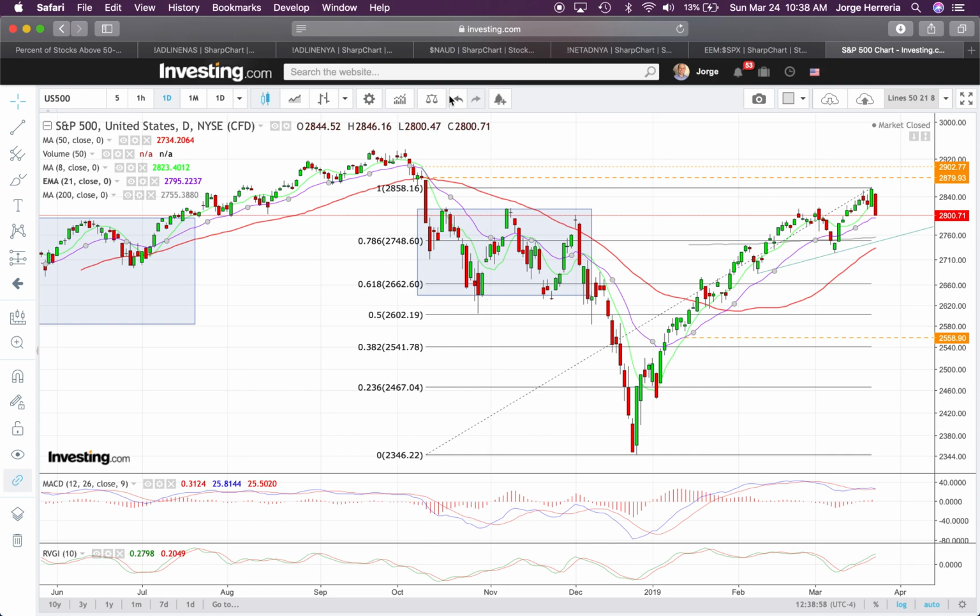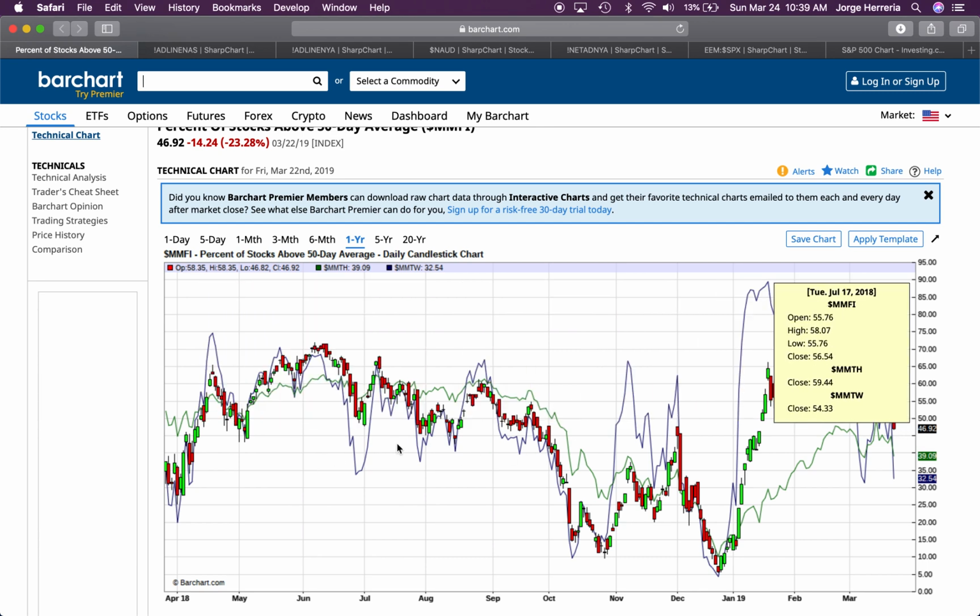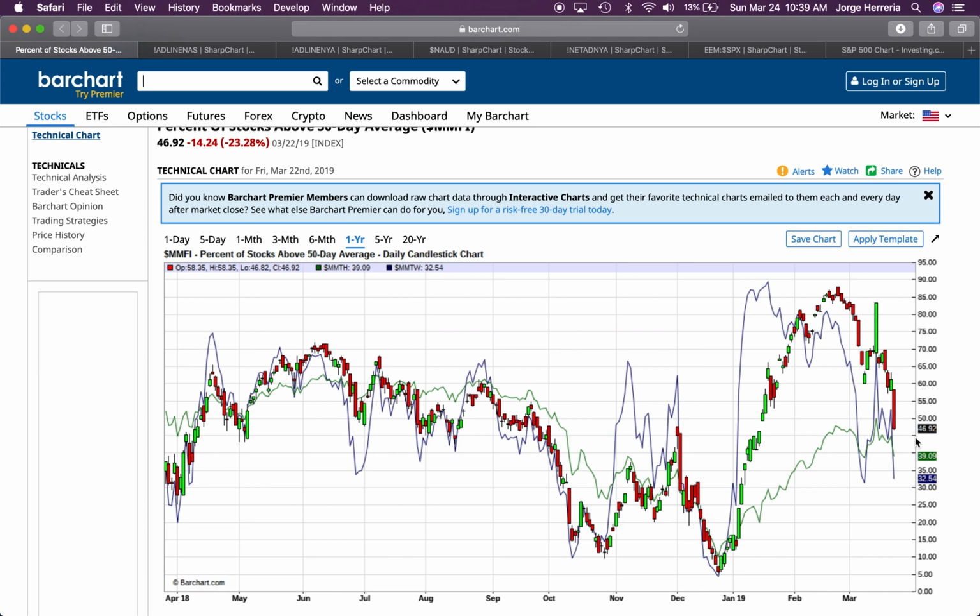Another indicator is the percent of stocks above their 50-day moving average. That's the candlesticks. It dropped below the 50. Right now 46.92% of the stocks are above their 50 moving average. It is still in the normal range. However, it looks like it wants to come to this support area of 45%. It's very close to 45%. If it closes below 45%, then the pull down will be more significant.